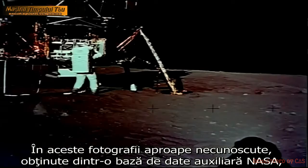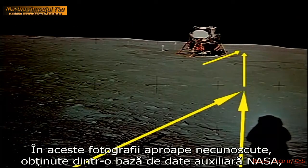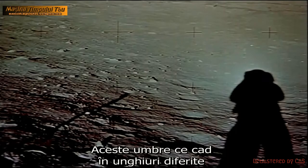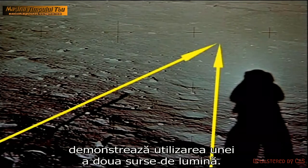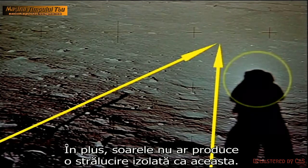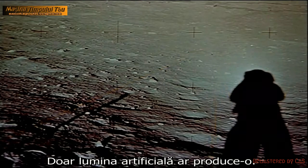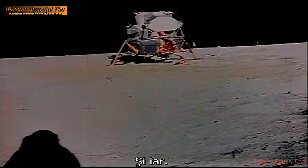In these seldom-seen photographs, obtained from a rarely used auxiliary NASA archival site, it is clear that these scenes were lit with artificial light. These shadows, which are cast at different angles, are evidence that a second light source is being used. In addition, the sun would not cause an isolated hotspot like this, only an artificial light would. Again, intersecting shadows and another hotspot. And again.